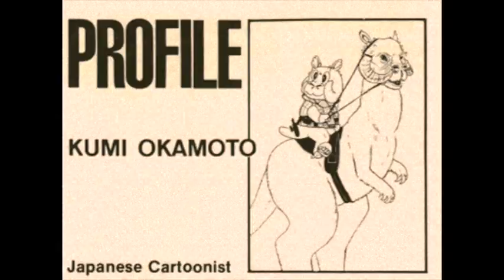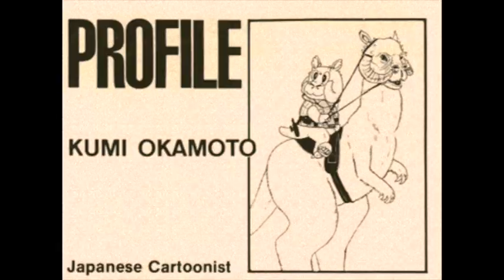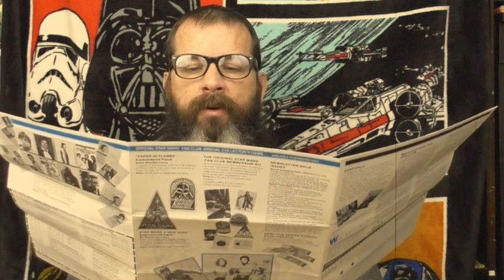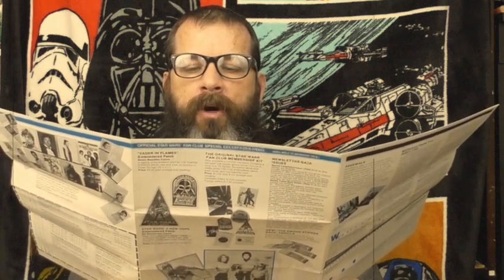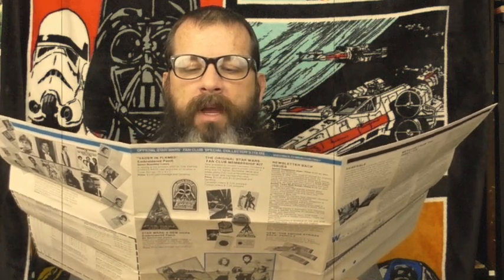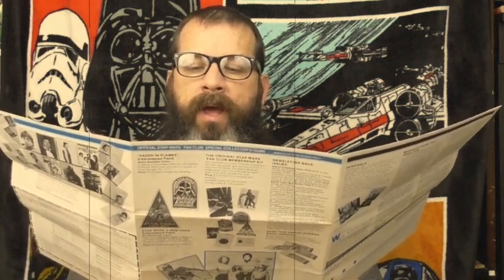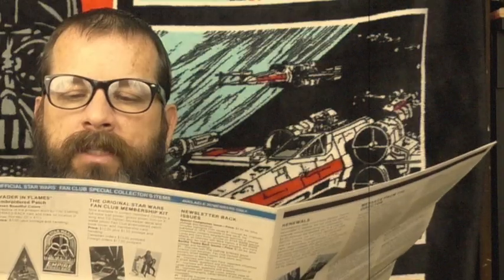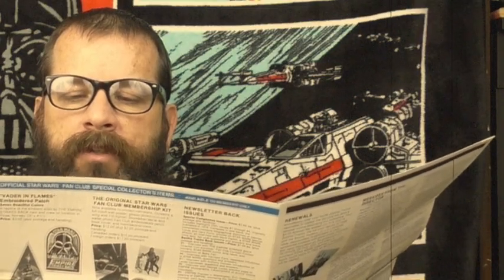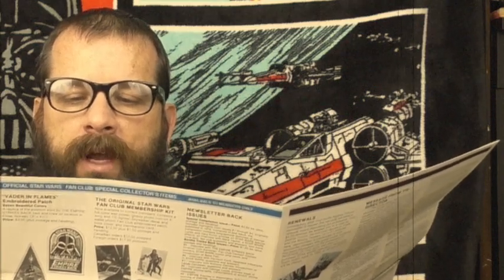Profile: Kumi Okamoto, Japanese cartoonist. Official Star Wars fan club member Kumi Okamoto, 17, of Tokyo, Japan, wants to go to design school to become an illustrator. Currently, she likes to draw cartoons of Star Wars saga characters like those featured on this page. For models, she uses her pets, a dog, a rabbit, a mouse, 9 shell grass parakeets, even lovebirds, 2 tortoises, a lizard, and 5 goldfish. She feels her menagerie would be complete if she just had a little tauntaun of her own to raise.